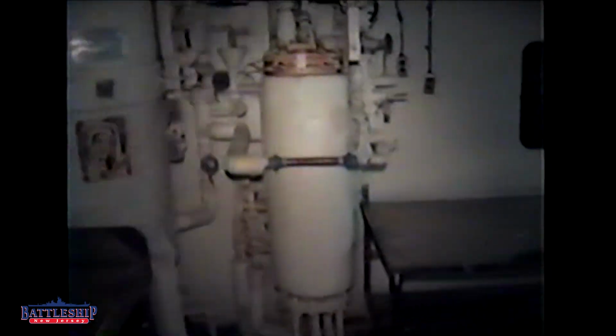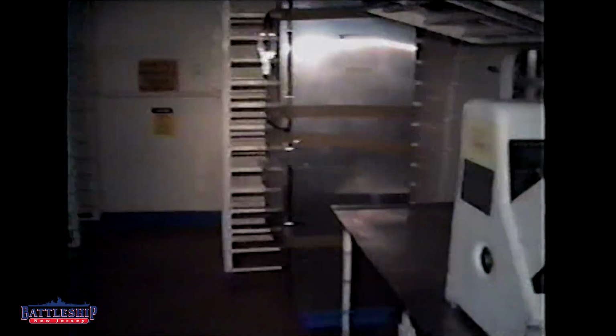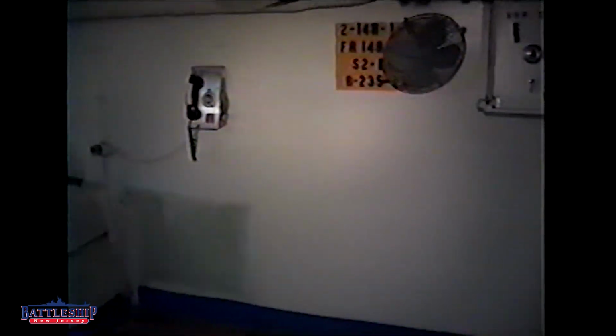Not quite up to code today because you're supposed to have a separate hand washing sink in addition to the 3 sinks for doing dishes. This is where the baked bread would then be set out to cool on the racks. This is the galley chief's office. I'm happy to see that there isn't much in there. That means that it wasn't the museum that gutted that space.